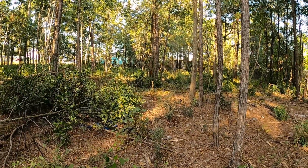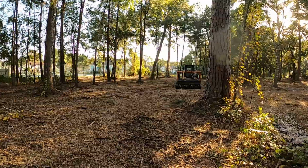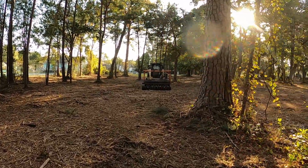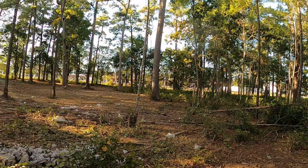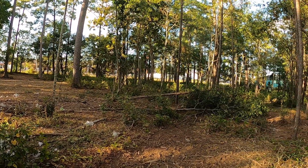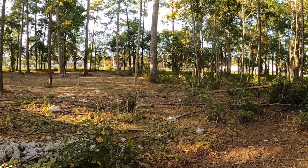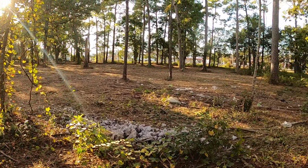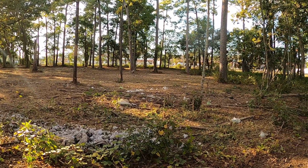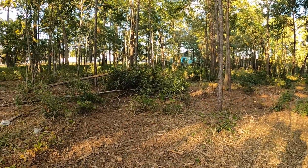But yep, TMC's kicking some butt in here. Great head for this job. And we just got to clean up there along the road front, but that's nothing major. I'm gonna do that last. That's the last thing I'm gonna do at the end. But yeah, really good progress in here today. We got probably, this is 3.5 acres. I'd say we got, you know, half of that done easy. Yeah, we're right at the halfway point here.